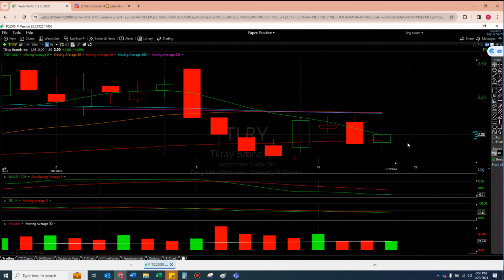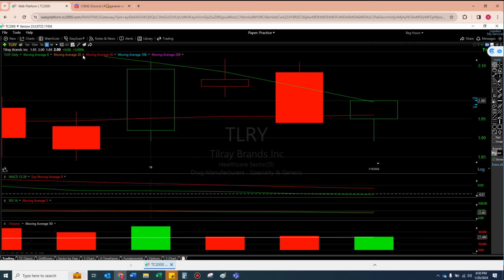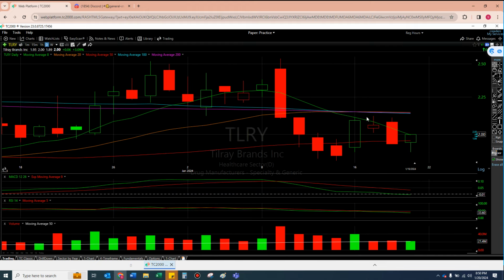Now, what I need to happen is a confirmation of this Friday candle. I know it looks very insignificant. It's only a 3% candle, a relatively small candle, but I zoomed in just to make sure we all see it. I know it's insignificant in a lot of ways, but this is a two moving average candle right here. We recover the 50 and we are over the 8.